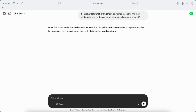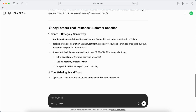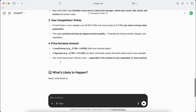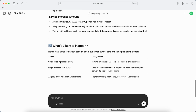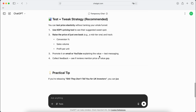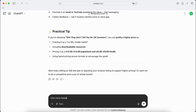So you should probably check your KDP bookshelf, see if there's any titles that are affected, and then go through the process of updating your prices. If you need to, make sure you use KDP's royalty calculator, or just go into your bookshelf and check, adjust the prices and see what happens, right? Those are the two main steps that you probably should do before the changes come in.